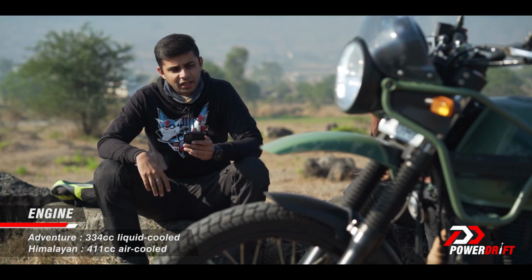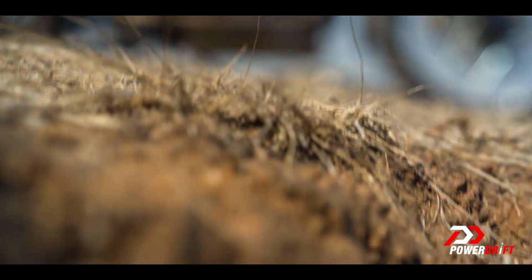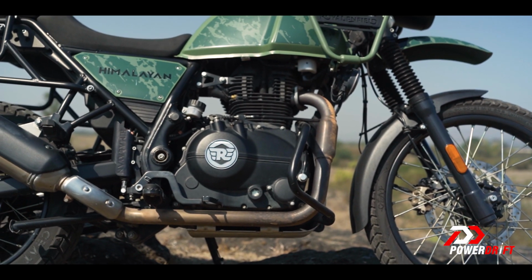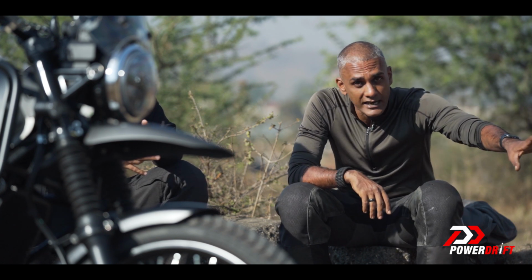Neither. Okay, let me explain that. The Royal Enfield engine is the oldest engine here. And as of today, given the fact that the Interceptor, the Classic 350 and the Meteor 350 are out there, this is the worst engine that Royal Enfield makes in their lineup. It's not a bad engine, but this is the poorest engine that they make.